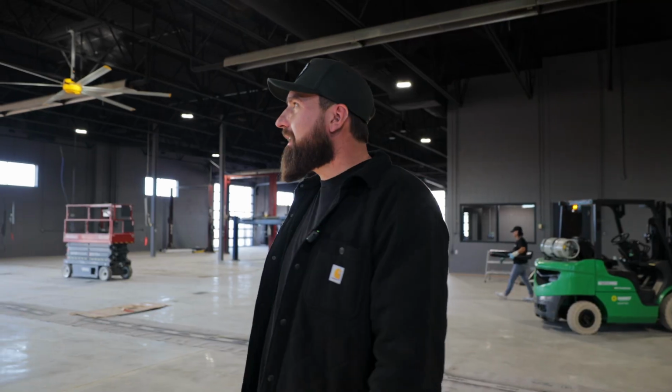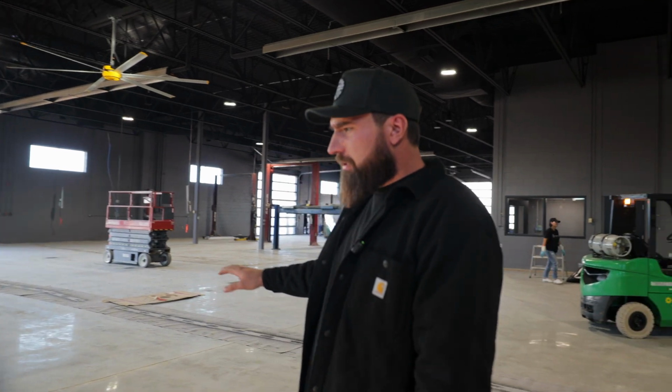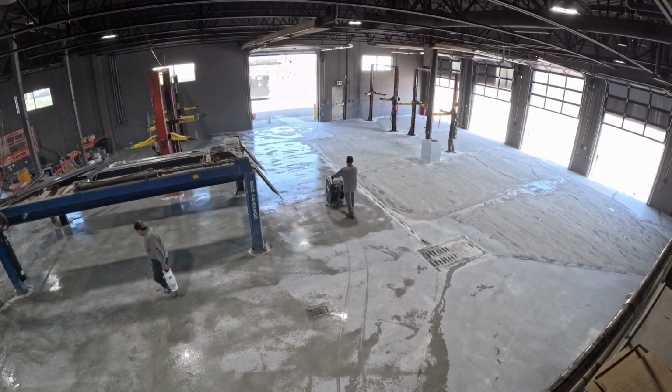All right, so we're in the shop now. Basically in here, probably already updated you guys, but we painted the walls, painted the ceilings, put in the sound system, which there's a ton of speakers in the shop. I'm sure the techs are gonna like that. And then we polished the floor. I'm pretty sure we polished this down to 4,000 grit, and then they put a coating on it. So it's actually not slippery like we thought it might be, which is good.